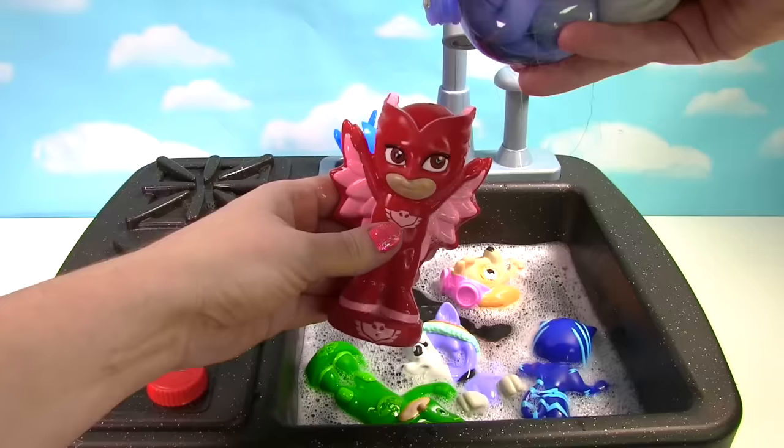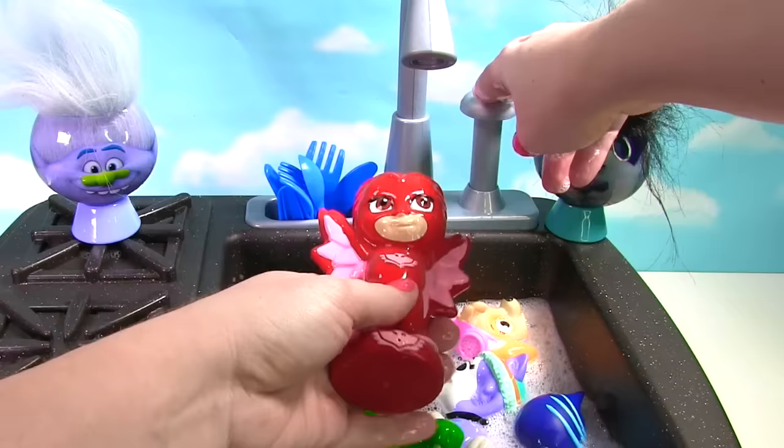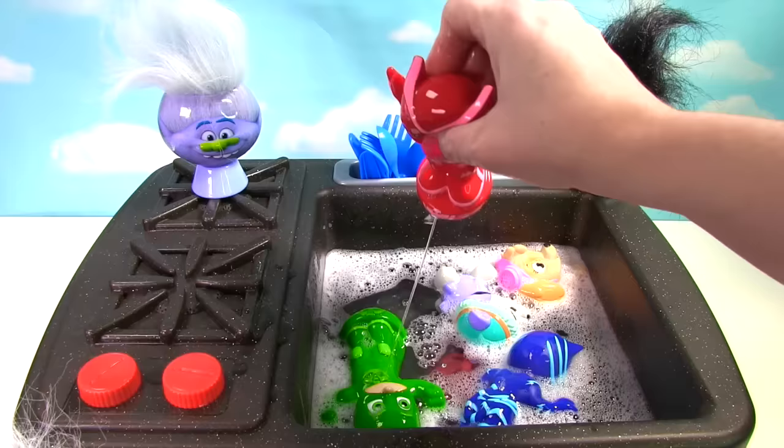Oh, Owlette! Let's scrub her up, get Owlette nice and clean. Time to rinse her off. It's like a nice little shower for Owlette. And now she's gonna spray everyone else. Hey, what's that in the sink?